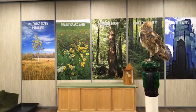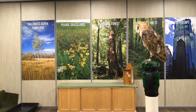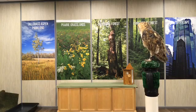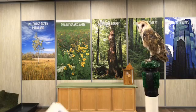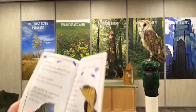I enjoy watching her wing stretches and rouses because those wings are so long for swooping down over prairie grasses that it always looks really satisfying to stretch, and always a little bit silly when she's fluffing out those feathers. So back to our book.